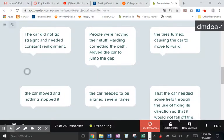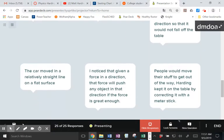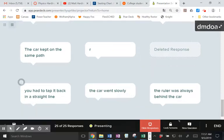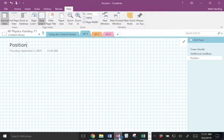Car did not go straight. Needed constant realignment. People moving stuff. Hard and correcting path. That's what I'm here for. Oh man, look at all the participation. Drove smoothly. Car did not. Let's see. Had to tap it back in a straight line. All right. So if we kind of summarize, hide responses. We kind of summarize there.